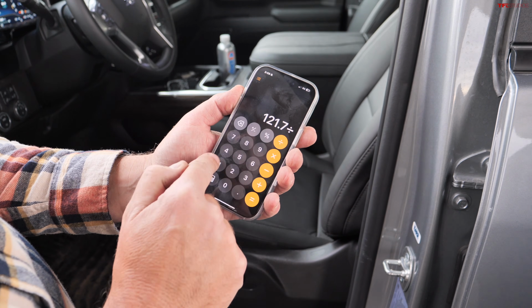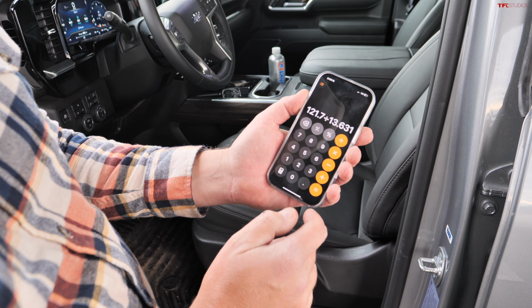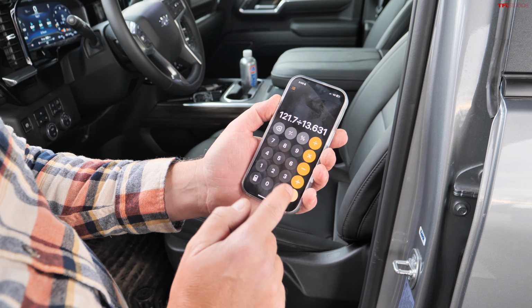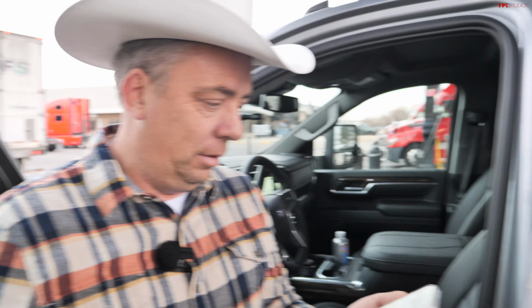121.7 divided by 13.631. 8.9. Almost 9. Oh my gosh! Well, now we're about what a semi would do. Well, they're going to range from 7 and up. So you're beating a semi, which is good.